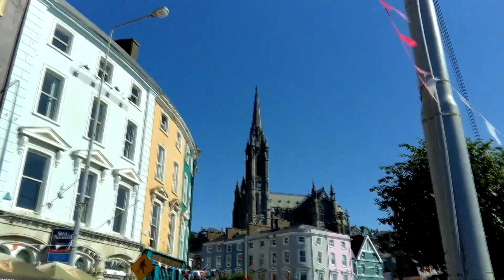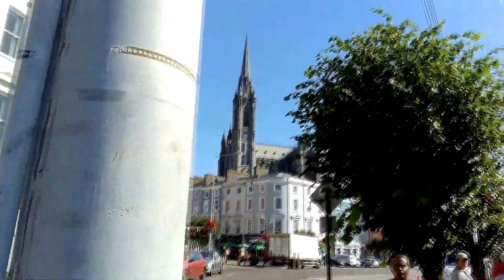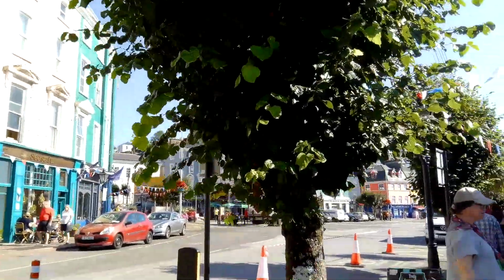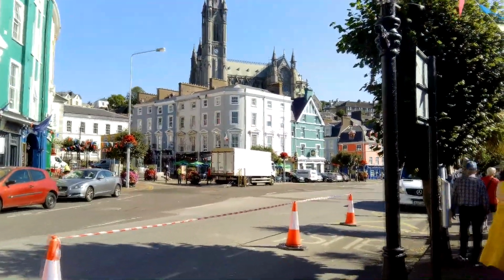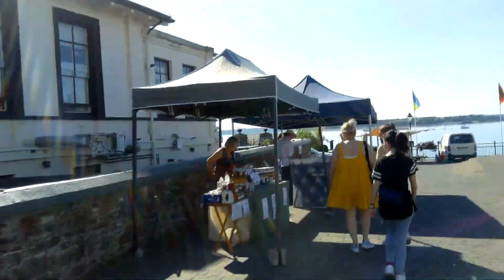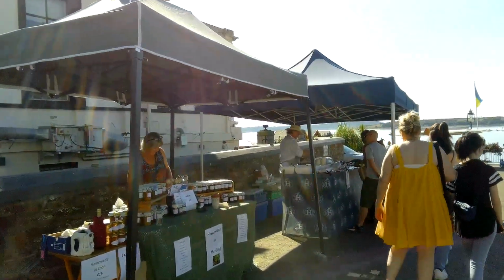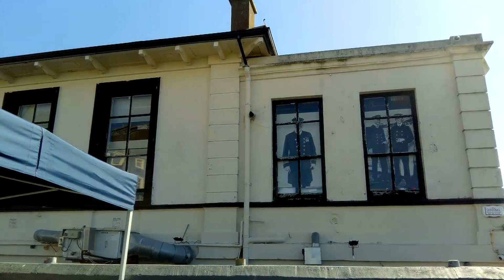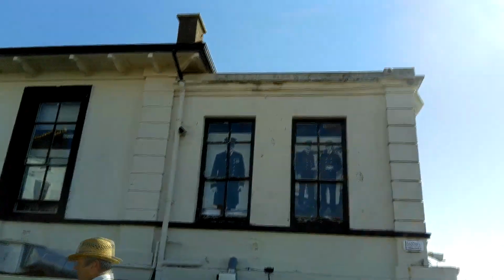Look at that gorgeous church right there. Beautiful. You always see the really pretty churches over in the UK and Ireland, and these houses that you see. We'll get a better view of them up here, but they're painted different colors. Looks like they're having a little craft show or something. Look at that. There's the captain of the Titanic right there looking out at us.